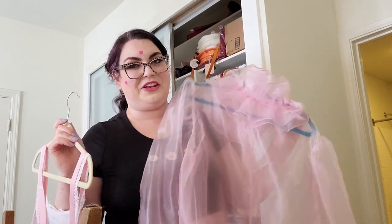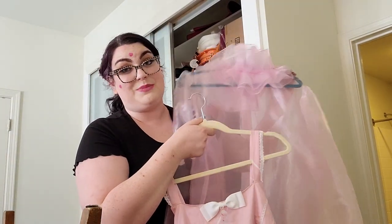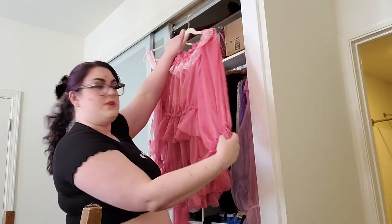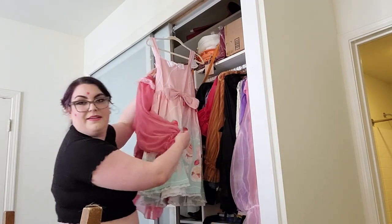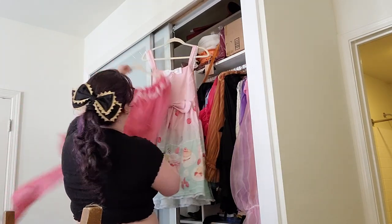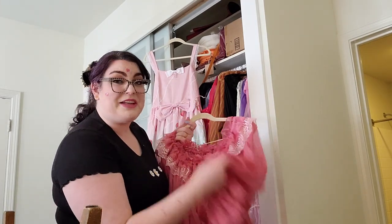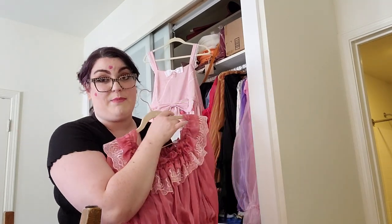Story in a future video to come about why I still have this. Unfortunately, it's not ready to be worn yet. I still need to do a couple tweaks to it, but it would be pretty fabulous. So here's my peacock alarm blouse. Oh my god, that is so freaking fabulous. This not only matches the body of the pink, but it matches the pink and the strawberries. This is a fabulous option. Like, I think this might be our number one contender.